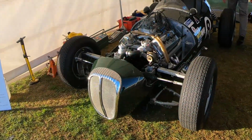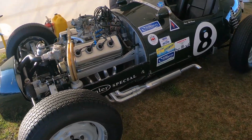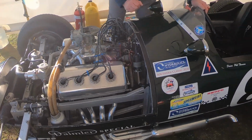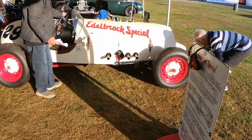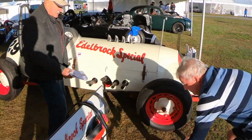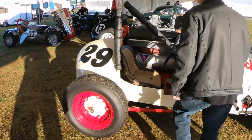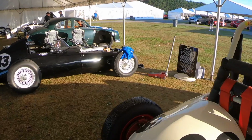A wee bit different, but I'm not actually sure what's in this. It's the Daimler engine, so maybe a Daimler Allard, maybe. I'm not actually too sure what that is. This car here was actually in the background of Brett Stevens' video. Pretty quick old car. This thing does 11 second quarter miles. Braver than I am.